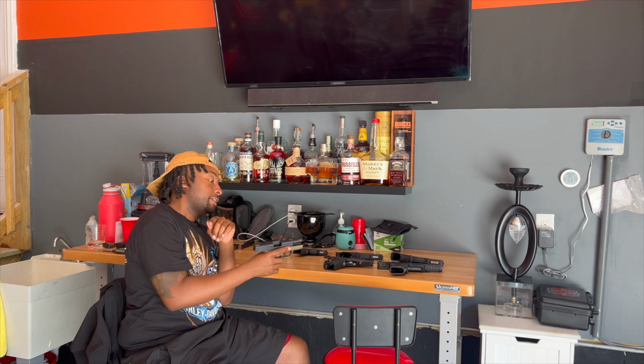All right, next we're going to be talking about the Springfield XDS 45. This thing carries about 8, 7 in the clip, one in the chamber. It is a 45. It is small. It is very compact, and it is lightweight. This is why I like to carry it. But also, it has great stopping power. It is a 45 caliber round that I carry in this thing.